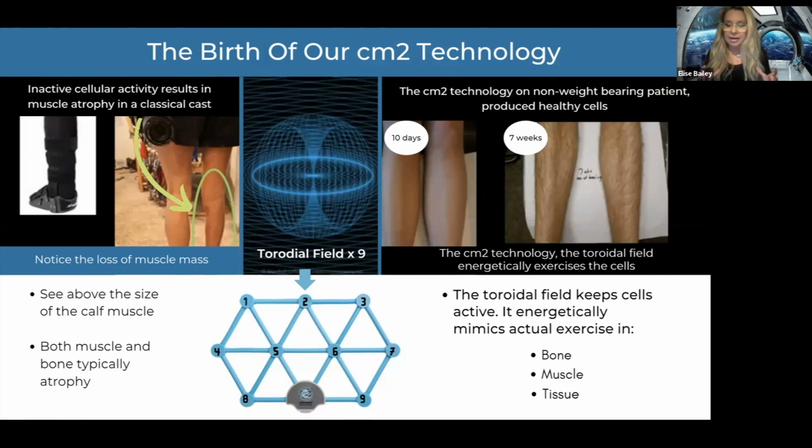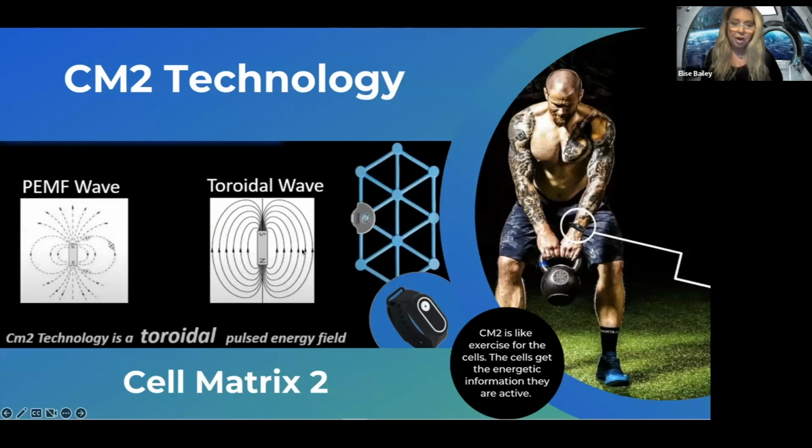So what it's sending is this incredible information through the toroidal fields that are actually telling the cells that they're engaged in work, they're engaged in activity, and therefore the cells at the cellular level started generating what you would typically see with loaded exercise and work. So how cool is that? That's pretty impressive. And they hadn't seen anything like this before. So that's what we've got here. That's how this was born.